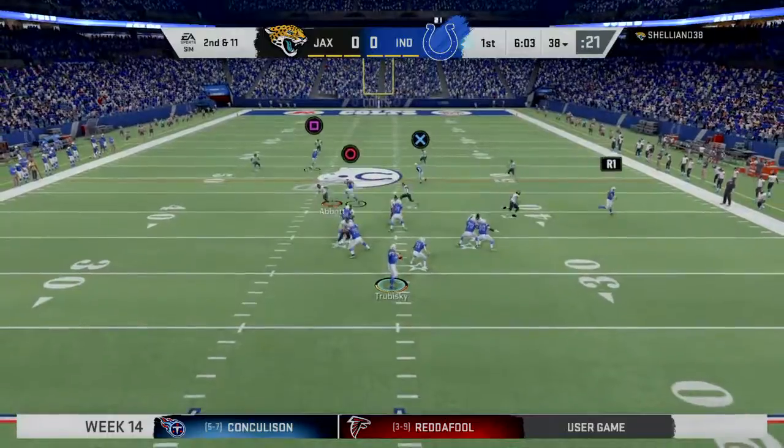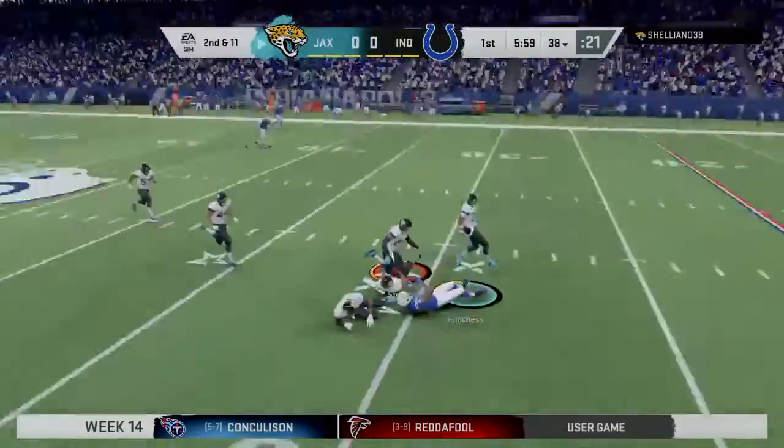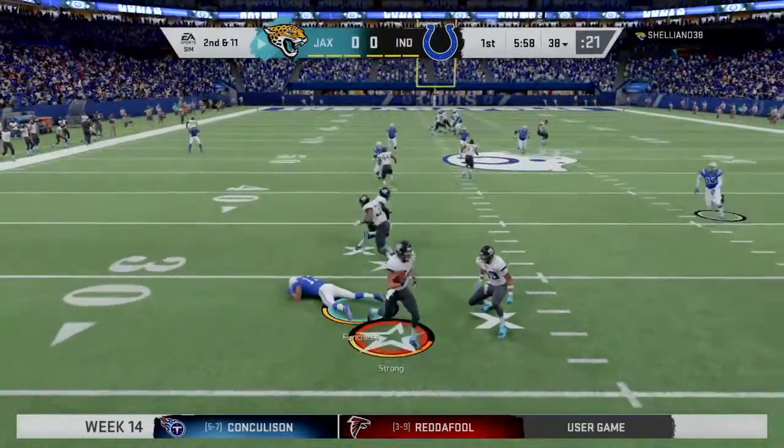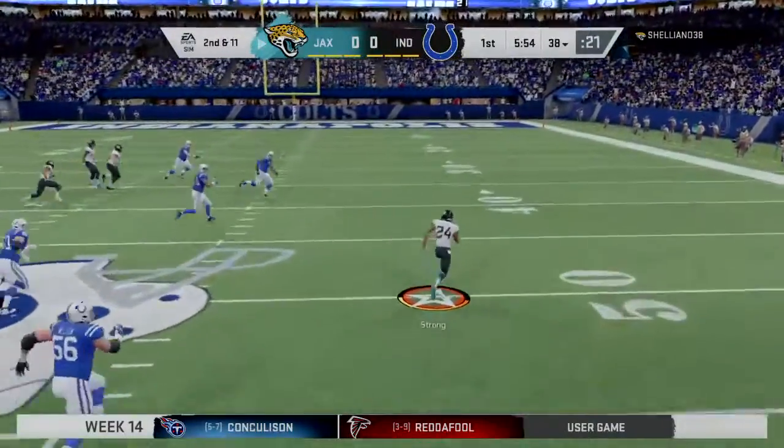On 2nd and 11 now. Trubisky, he's going to go deep for Funchess. Into double coverage, and it's intercepted. Picked off at about the 31. And an alley to run.